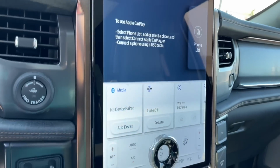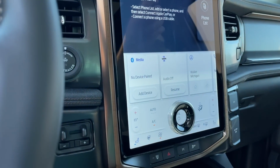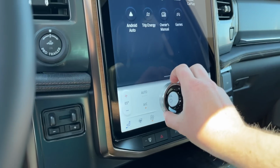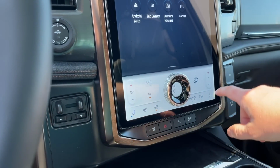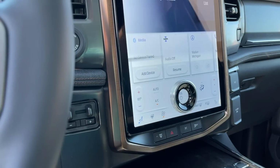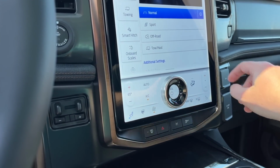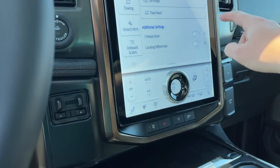I did get to spend a little bit of time with the infotainment. The 15-inch screen on this vehicle is everything you'd think it'd be and more. Even the pixel density is incredible. If you're into tech and good-looking displays, it looked really good. I do almost wish the model I had was the XLT or the Pro, just because I've seen fewer videos of those and I would have liked to try those models firsthand.